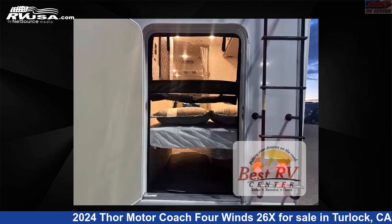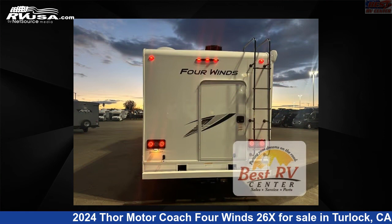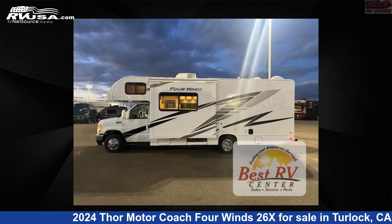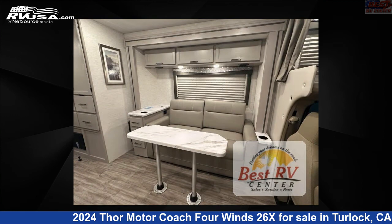This new Thor Motor Coach is 27 feet 0 inches in length and features sleeps 5, Slideout, and 40 gallons fresh water capacity. The floor plan layout of this Class C features Bunk Over Cab, outdoor entertainment. This 2024 Thor Motor Coach 4 Winds 26X is built on a Ford E-Series chassis.